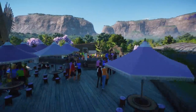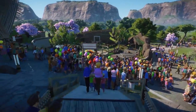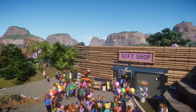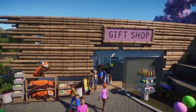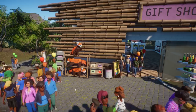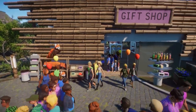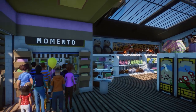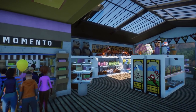All right, let's just go into this zoo and check out what else you did right over here. There's a beautiful gift shop. Oh my goodness, just look at that. I love this with these little red panda statues. Oh, this is so cute. Oh, that is so beautiful.